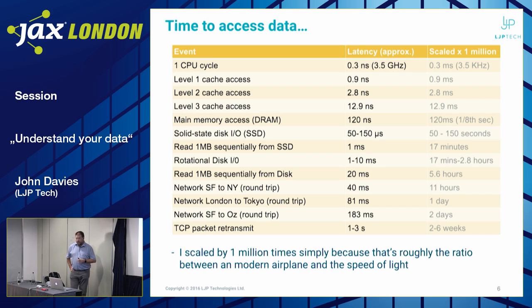To give you an idea, this is a classic slide off the internet that you would probably have seen before. The most relevant ones are the ones in the dark, in the middle column here. This is the time, roughly in nanoseconds, milliseconds, etc., that it takes to do these various operations.